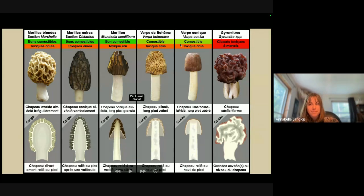So this is a summary of the species you need to know if you're going to hunt mushrooms in the spring. You're going to want to not eat the false morels, Gyromitra, and you're going to be looking mostly for yellow morels and black morels.